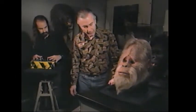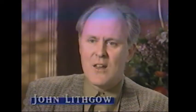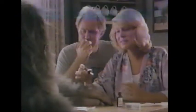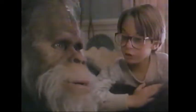The first time we did camera tests, everyone was so thrilled because it was actually working. All this mechanics was pulling off the amazing trick of persuading people that this was a real animal. The audience makes that imaginative leap. Harry and the Hendersons brought Rick Baker an Academy Award and changed our concept of Bigfoot forever.